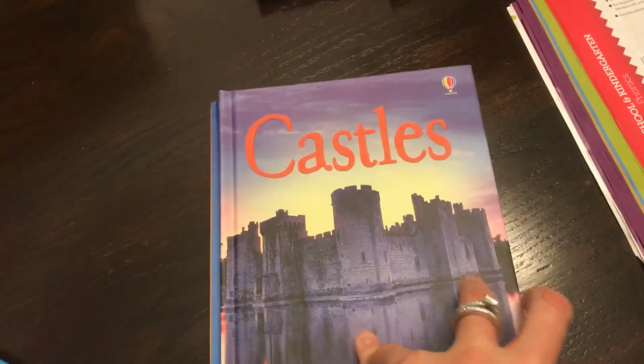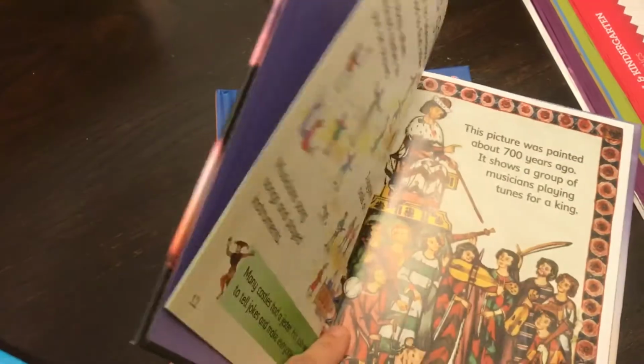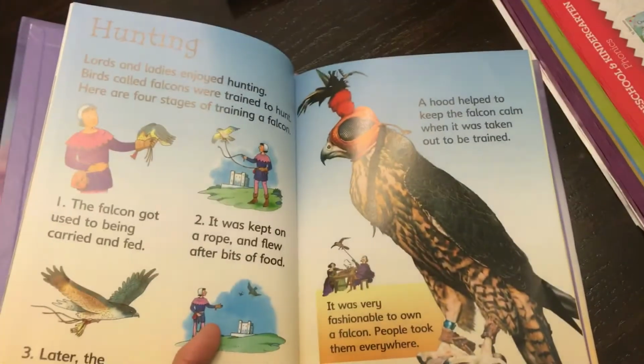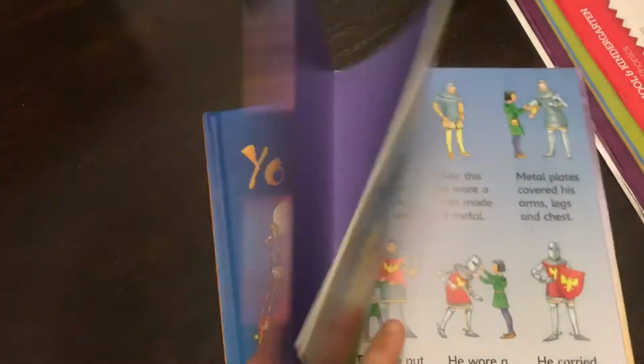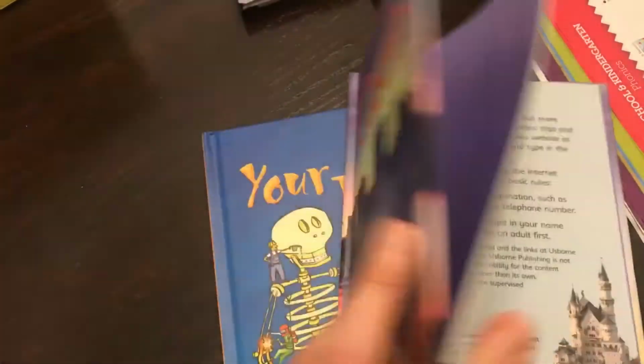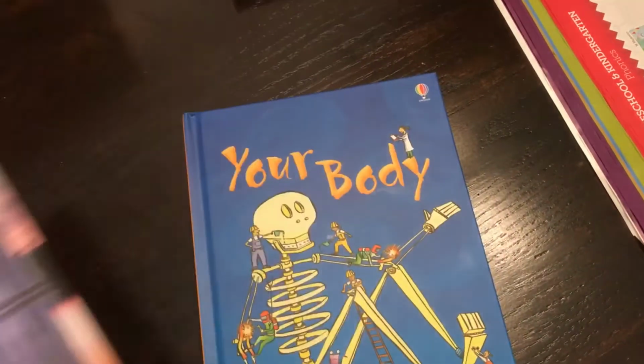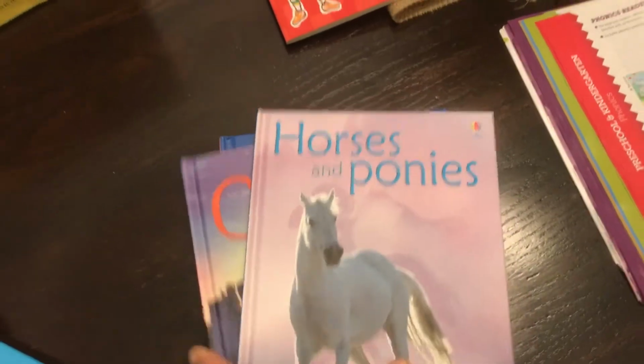Then I want to show you our hardback nonfiction readers. These are very inexpensive at only $4.99, and you can see as they're progressing in their reading, they make a great option. They've got an index in the back and sometimes little glossaries and things like that to introduce them to nonfiction. $4.99 over like 50 titles in that series. Lots of great options.